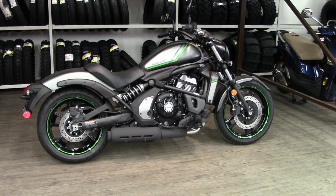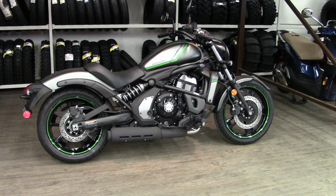Okay, so this guy is a 649cc liquid-cooled 4-stroke dual overhead cam 8-valve parallel twin engine. You're going to have an 83x60mm bore and stroke, a 10.8 to 1 compression. It is fuel injected with dual throttle valves. It's got a digital ignition, electric start, of course. You got forced lubrication, semi-dry sump. 6-speed transmission with return. You got a wet multi-disc manual clutch, and of course your final drive is chain driven.